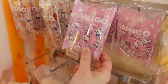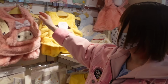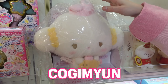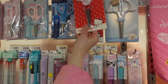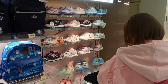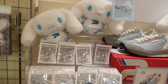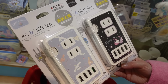They have teethers. Oh no, it's a toothbrush. I know what I'm going to get for my baby. Oh, by the way, do you guys know her? Her name's Kogimyun, and she's a really new character, but I think she's so adorable. You know what? I actually have this at home, and I think I need a new one. They do a lot of Cinnamoroll. Oh wait, I love this design as well. Oh gosh, this is such a hard choice.